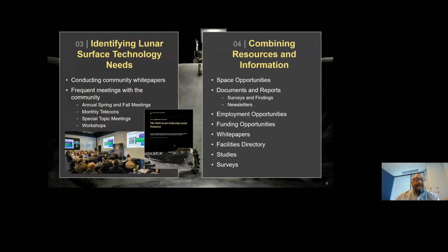Sorry about that. So as I mentioned, we do a gap analysis every year. APL helps us do that, where we can meet with the community and compare what our goals are for developing lunar surface infrastructure and what technologies we need and what the gaps are that need to be developed to meet those goals.